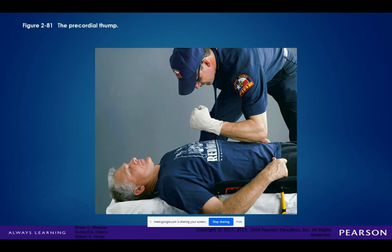Now, it's one of those things where you can talk to all the old medics and all that. I guarantee you, I've seen it work every time. Works better than amiodarone or works better than shocking. Whatever. It's not an acceptable treatment modality in your cardiac arrest management. But I thought it would be necessary to tell you about it so that you would know what was going on if you saw somebody punch somebody in the chest when they were in cardiac arrest.